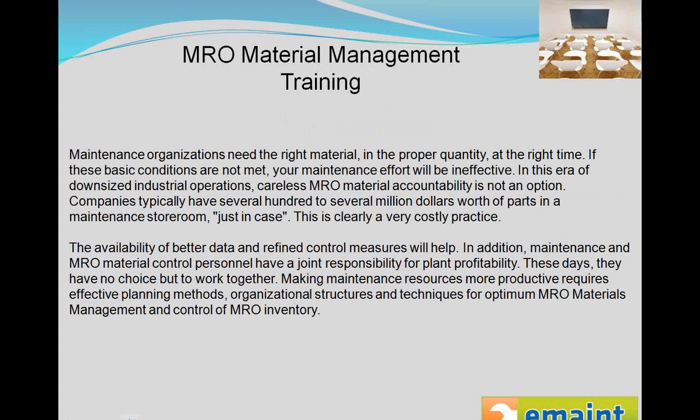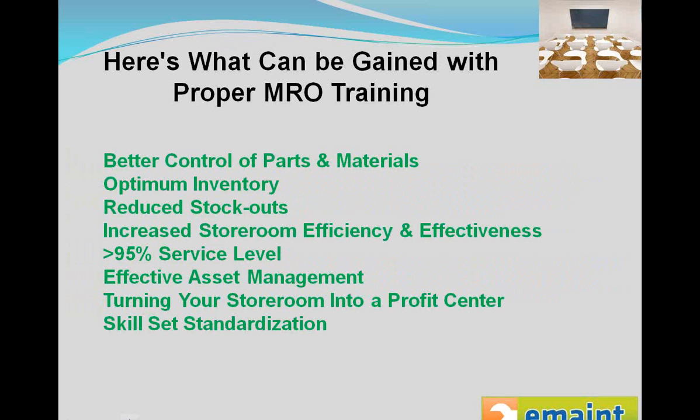On the next slide, we talk about material management training. You would be amazed by walking into any facility and seeing the level of training that is across the facilities. Production personnel are being trained, office personnel are being trained, maintenance technicians or craftsmen are trained to a very high level, yet MRO material management teams are usually left to their own devices with limited or no training whatsoever, which creates an area of opportunity for us. So here are some positives that can be gained with the proper MRO training. You can get better control of your parts and materials. You can increase your storeroom efficiency and effectiveness. And like I stated earlier, you can actually turn your storeroom or your material management team into a profit center.